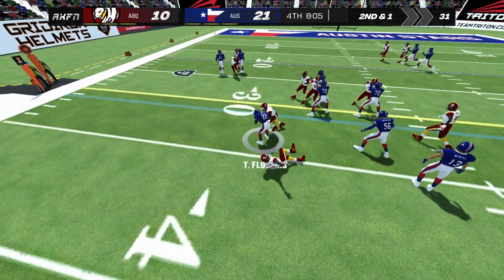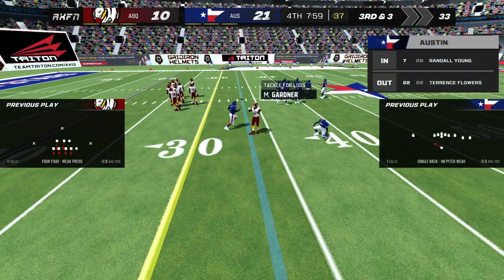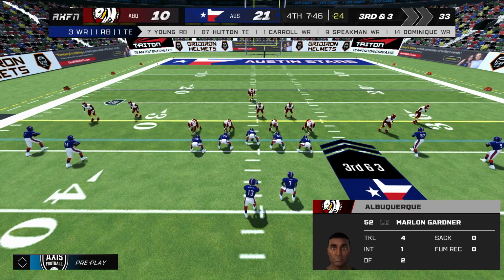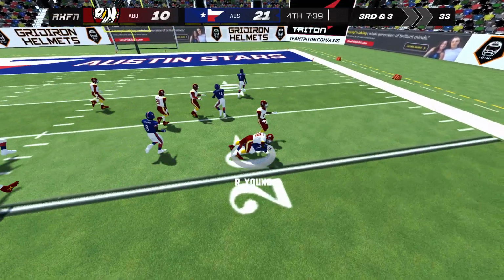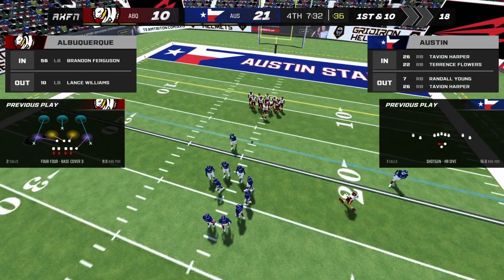Pitches the ball out to the runner. That gets us to third down. Third down and short. Young on the run. Eventually dragged down. He continues to move the chains and keep this drive alive.